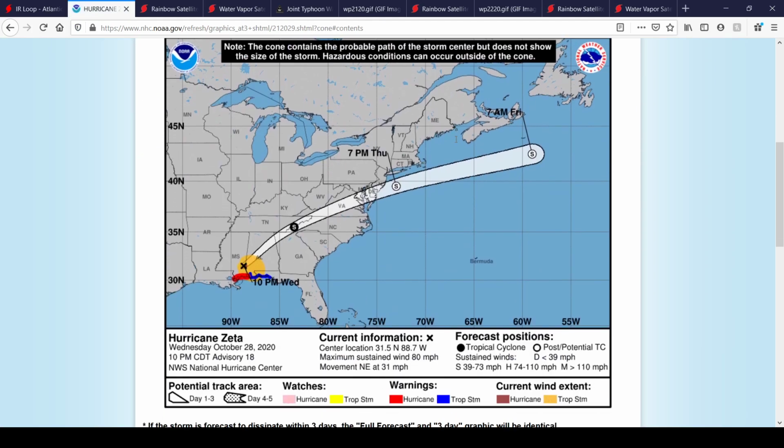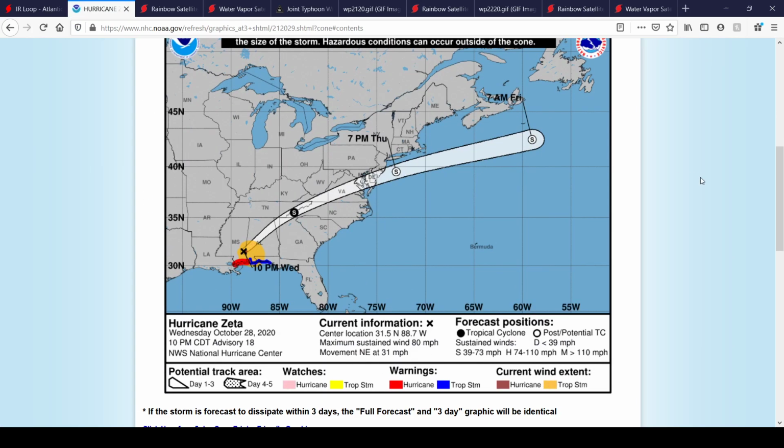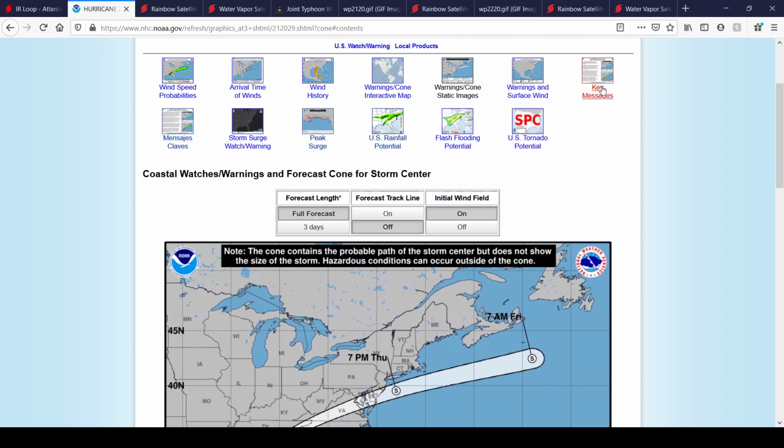This is the latest forecast cone from the National Hurricane Center. The storm made landfall as a 110 mile per hour high-end Category 2 hurricane, and this is the latest advisory as of 10 p.m. Center is currently located at 31.5 degrees north, 88.7 degrees west. Maximum sustained winds at 80 miles per hour. Moving northeast at 31 miles per hour, so it's booking it to the northeast here. And it's forecast to re-enter the ocean as an extratropical or post-tropical system by around 7 p.m. Thursday evening, as you can see there in this latest forecast cone.